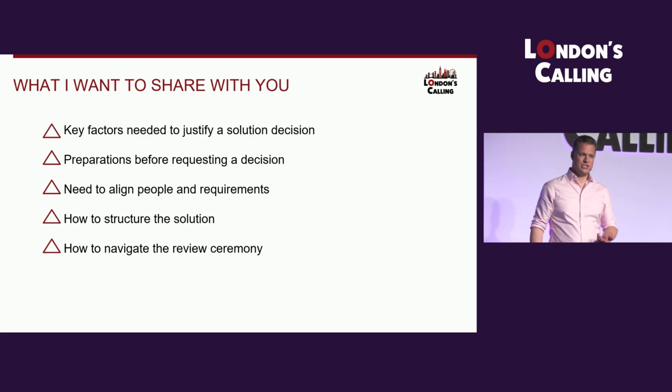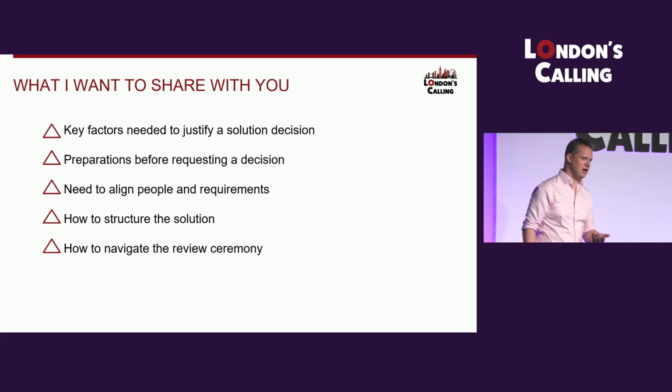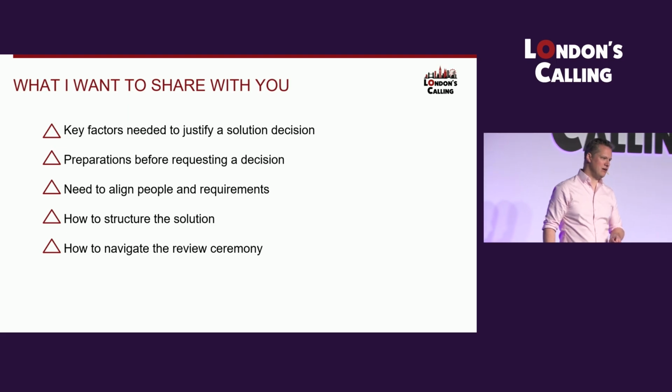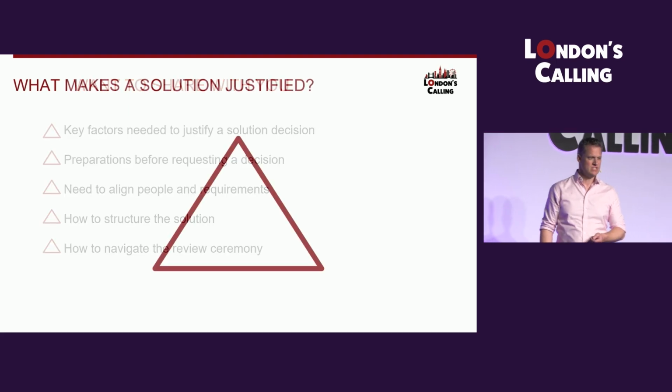And then having a good structure to present your solution so you can lay it out clearly, so that people have a good understanding of what it is that you're asking and why you've made the choices that you've made. And then finally, let's look at how to navigate a review ceremony. This sort of thing at the end where we're going to ask for that tick in the box, ask for that rubber stamp. Sound good?